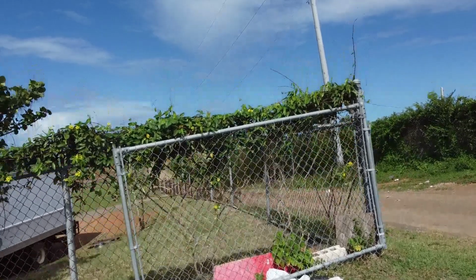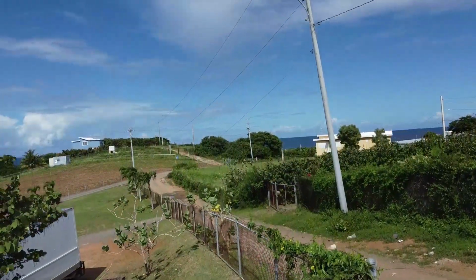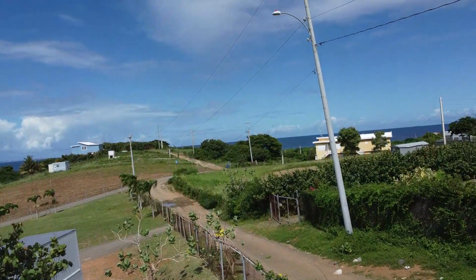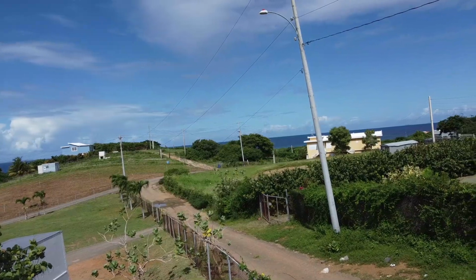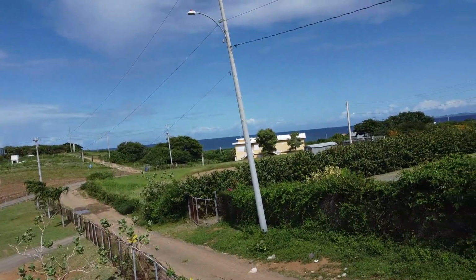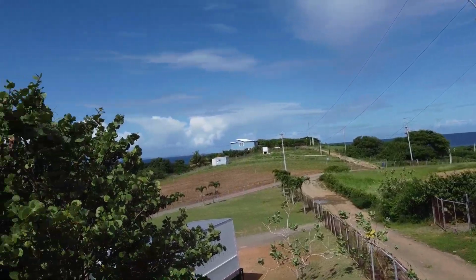So here we are at Solar 593. I want to send the drone up from here just to show you what some of the views could be for those that want to add on to the property. We're on the northeast corner of the lot. This is the highest elevation on the parcel.